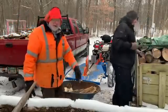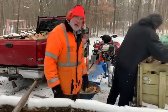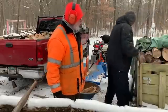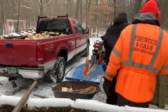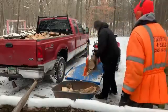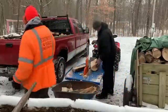I got a delivery tomorrow to my buddy and then nothing else scheduled, but that can always change, especially with this weather forecast. What we got left? Probably, there's only two left there in the back. I might do a few more.